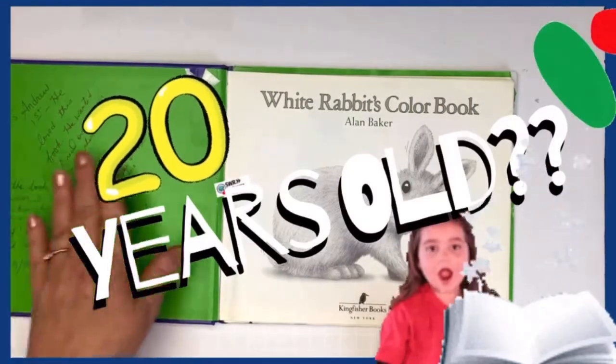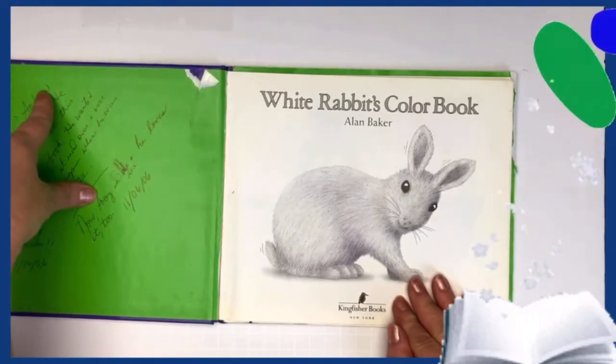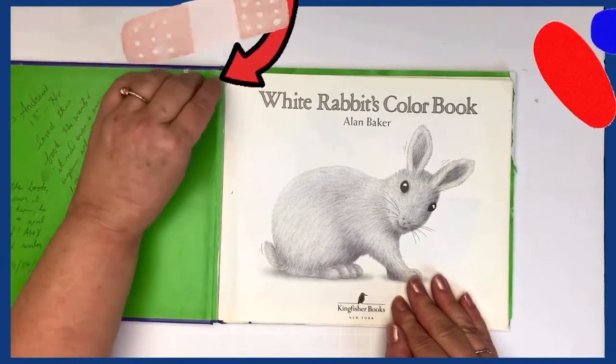This is where I wrote in the book to my oldest son, Andrew, to my middle son, Alex, and then to Avery. So they all love this book. So that's the reason it has these little love marks on it.